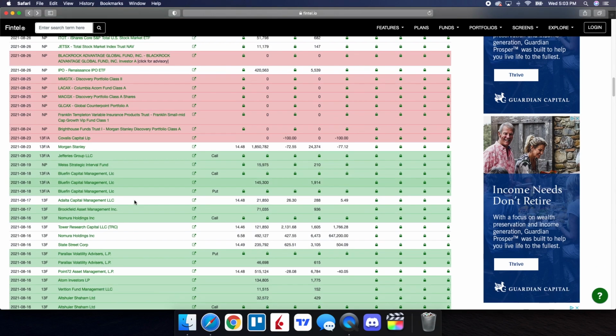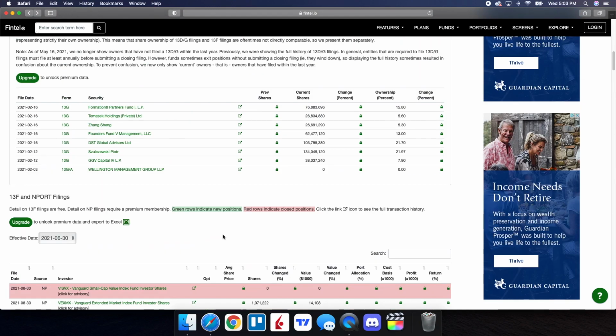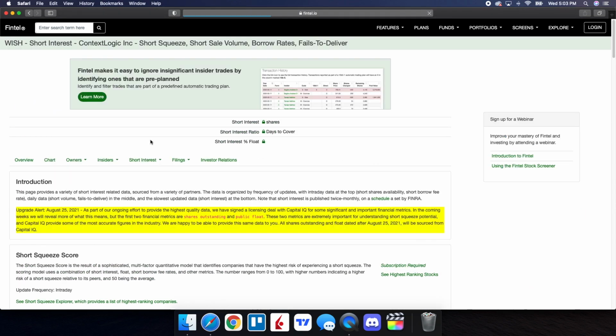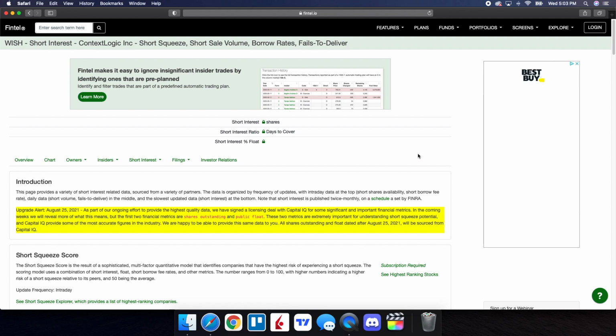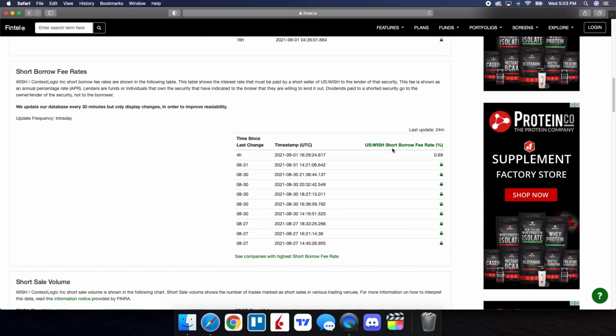But again, even further back, if we're going to look at that, we see a lot of institutions have also bought. So as far as everything looks, it is mixed when we take a look at institutional activity as far as from the filings. When we take a look at the short interest information, you can see from the short shares availability, it is at 7.2 million, updated 24 minutes ago. And for the short borrow fee rate, it is at 0.69%.